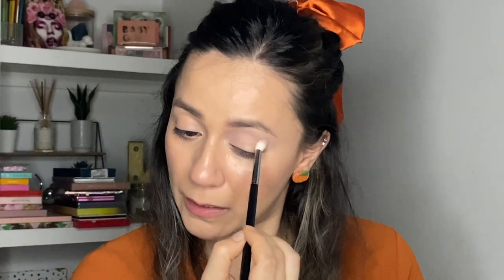I'm just applying this all over my crease. This is going to be my transition shade. Okay. Not bad. Let me go ahead and apply that also on my lower lashes.